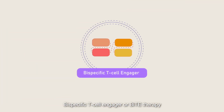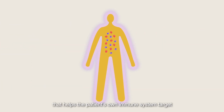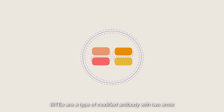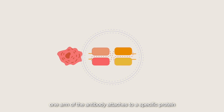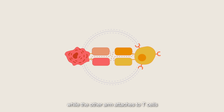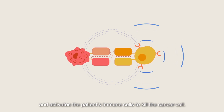Bispecific T-cell engager or BiTE therapy is a new immunotherapy approach that helps the patient's own immune system target and kill cancerous multiple myeloma cells. BiTEs are a type of modified antibody with 2 arms. One arm of the antibody attaches to a specific protein on the cancer cell, while the other arm attaches to T cells and activates the patient's immune cells to kill the cancer cell.